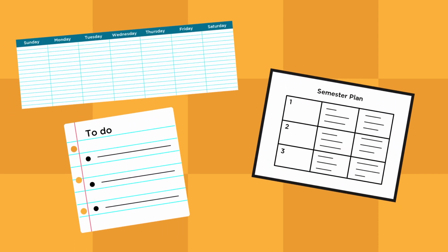Managing your time is a lot easier when you use tools like a weekly schedule, a semester plan, and a task list. You'll learn about each of these tools in this online workshop.